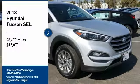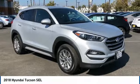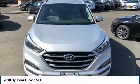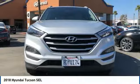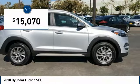Take a ride in the 2018 Hyundai Tucson. The Hyundai Tucson is Hyundai's first CUV to be designed in Europe. Tucson takes the boxy utility vehicle and transforms it. With flowing curves, graceful lines, and style to spare, it's the future of the crossover and is priced below $20,000.